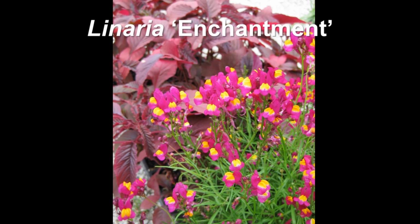Linaria, here's the variety Enchantment. You see a really bright violet flower with a yellow throat. This is another cool season annual, offering very subtle fragrance, but in this case offering a very vivid color in a season where we're already starved for color. Seeing this degree of coloration in a container or in the bed in late April, early May is dynamite.